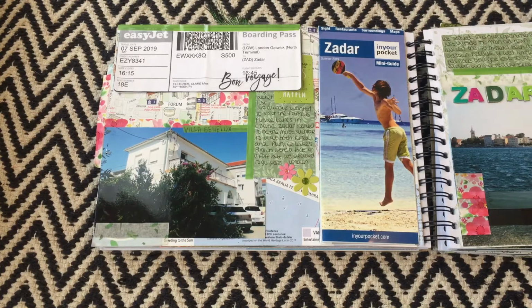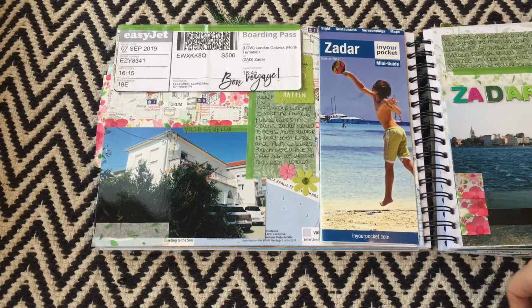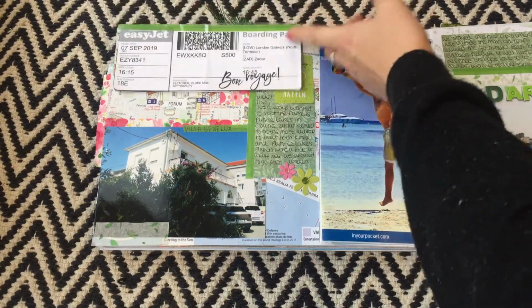But I decided to do a pink and green theme for this trip. I'm not sure why, when I get back from the trip and I get all the stuff that I've brought back and all the photos, I sort of know what theme I'm going to use, and pink and green just seemed the best ones. So that's just our boarding passes in the corner there. We flew with EasyJet from London Gatwick, and I've just tabbed them there.